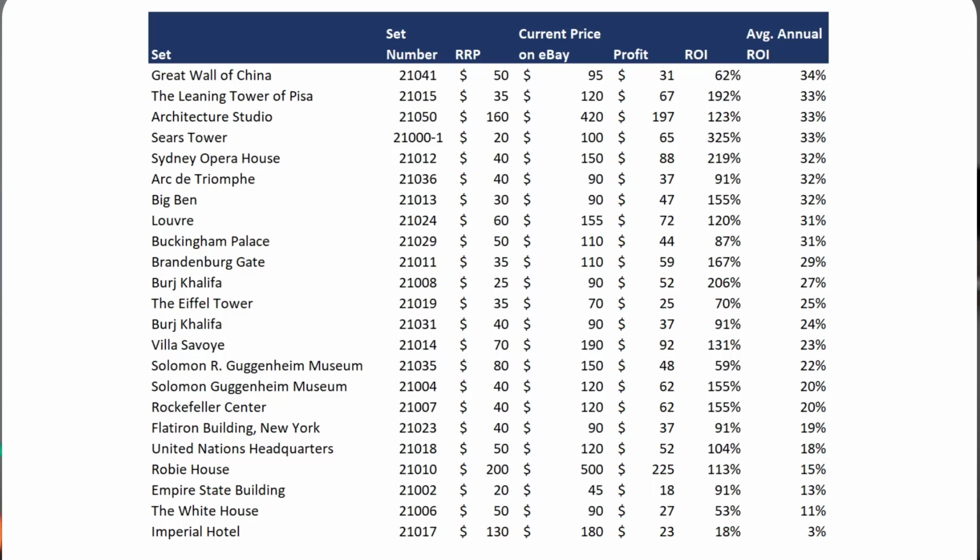And then we have some other respectable average annual returns as well within the 20% range, which is not terribly bad. You might be surprised to see some of the lower numbers here on this list, like the Rockefeller Center and Flatiron Building both performing quite poorly, as well as the United Nations headquarters and the original White House. Now that set has been replaced with a much better version recently, which of course did lead to a sudden drop in the value of the original, but that's quite a low average annual return on investment on the White House.